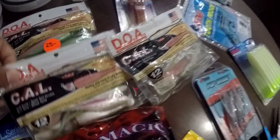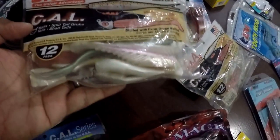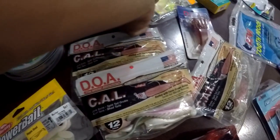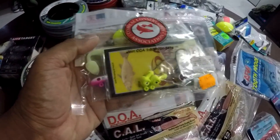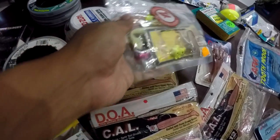Now these packs you see in here are how I used to go fishing. Basically I'll take a couple colors in each of the DOAs and just put them in one of the old packs. And I go with that. And sometimes I just put in some jig heads, etc. There's about maybe 6 or 7 DOA Carl's, various colors, and I just throw that in my bag.